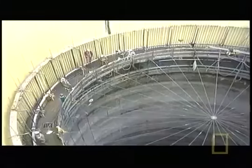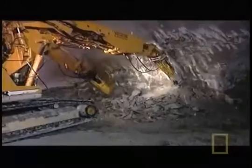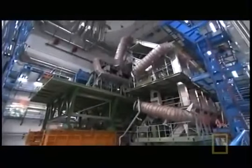On this one particular site, we excavated 220,000 metres cubed of rock and gravel to form these 2 new caverns, so it's a huge scale of construction. These caverns are 2 of the biggest underground areas ever created.